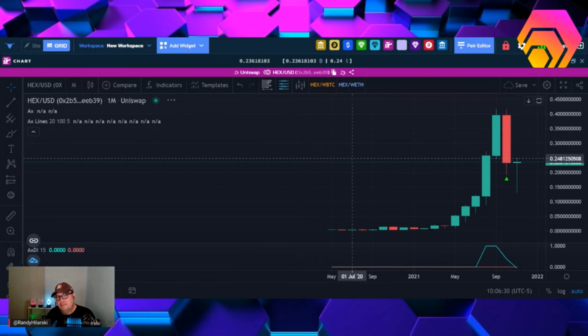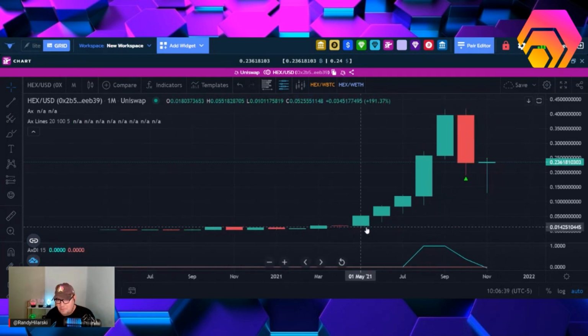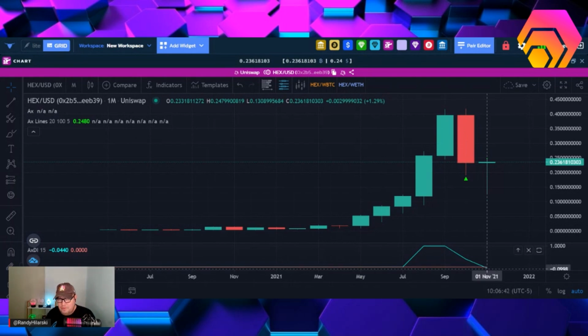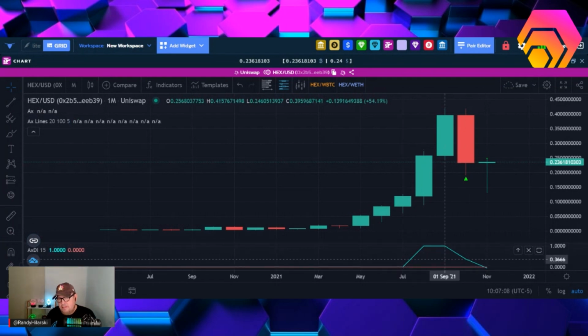Here on the monthly, still got that green Aurox indicator. Oh, hey, this is something new. We just went below the zero line for the first time in the history of HEX for the monthly chart. That's interesting, but it's only been tracking that since 1 July of 21. So the AI takes time to get a sufficient amount of information to be able to make the calculations. And this one says 1 July was the first time it had the information, and it's the first time we've ever passed below the zero line.